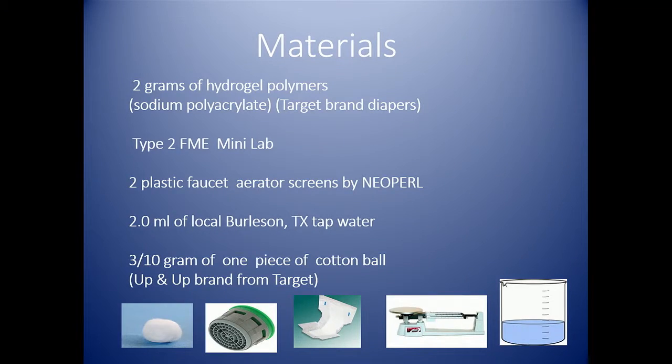The materials we used were 2 grams of hydrogel polymers, a Type 2 FME mini lab, 2 plastic faucet aerator screens by Neopearl, 2 milliliters of local Burleson, Texas tap water, and 3/10 grams of one piece of cotton ball.